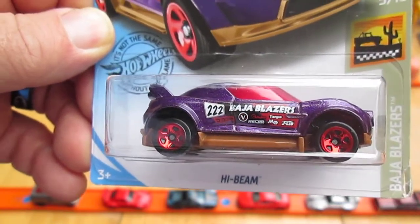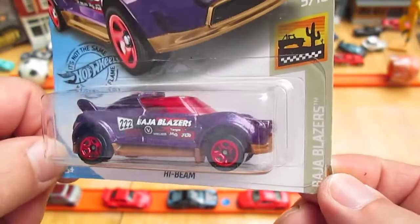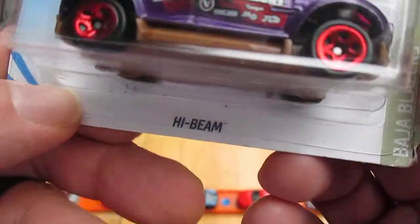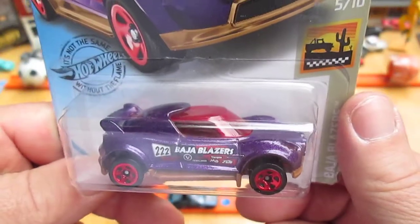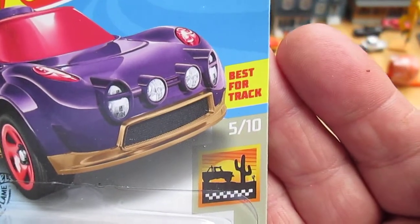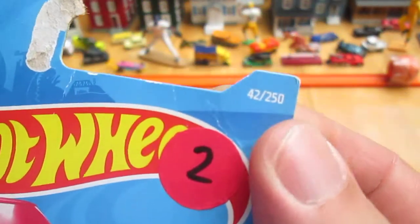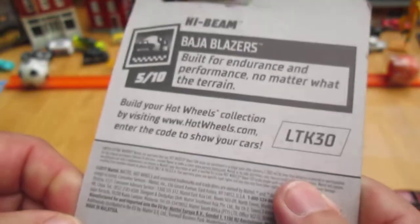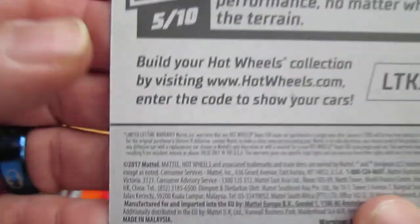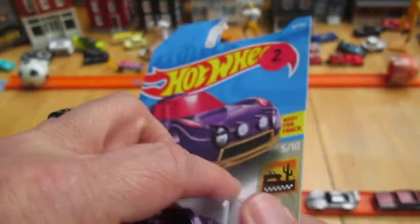Hello, Karissa. Hello. Karissa has given me this, and a few other cars too, but this one today we want to open for Father's Day. This is from the Baja Blazers. It is called the High Beam. Purple. Good call, I don't have enough purple cars. It says best for track. It's number 5 of 10 in that Baja Blazer series, and number 42 of 250 on the year. I believe the year is probably 2018 or 19. There's your 2017 copyright. Built for endurance and performance, no matter what the terrain.